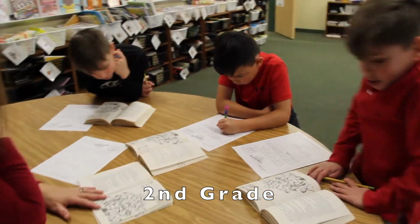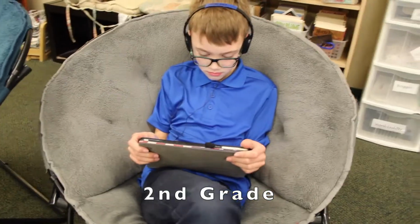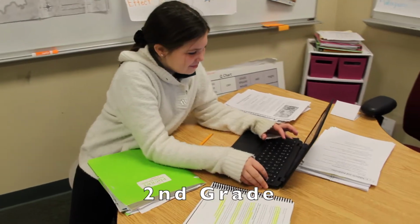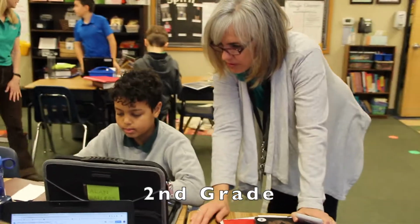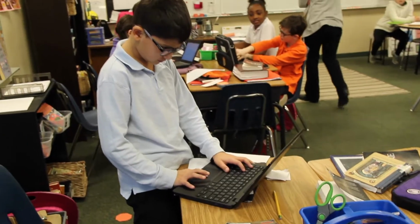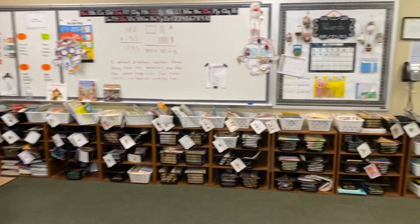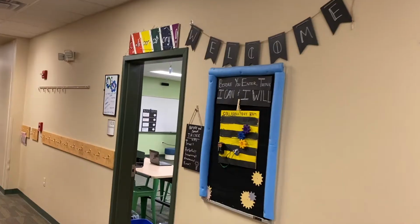We have enough machines for 2nd through 8th grade for everyone to have their own device. 4th through 8th, they actually get to take theirs home. But 2nd and 3rd, they get to stay here. We also have iPads in our building as well, so students have access to both the Macintosh world and Apple world, as well as a regular PC.